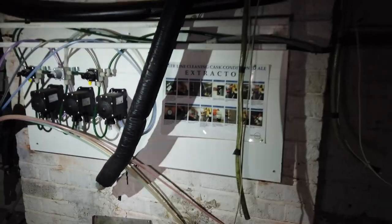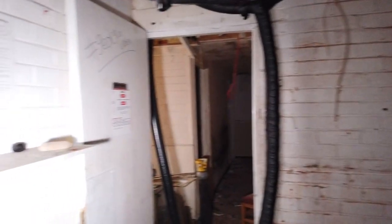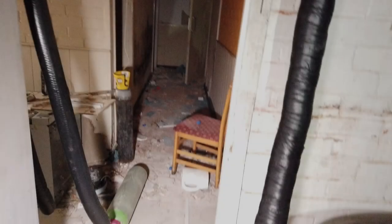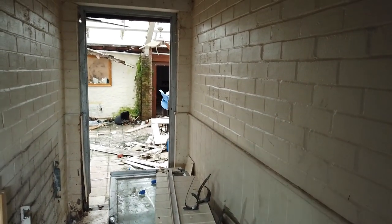There's a sign on here. Extractor. Cleaning cask conditioned. So this is where all the beer barrels would have been. Oh, gosh, huge. We've got all over there to explore yet. Oh, wow, that's a cool picture there. I know, yeah.